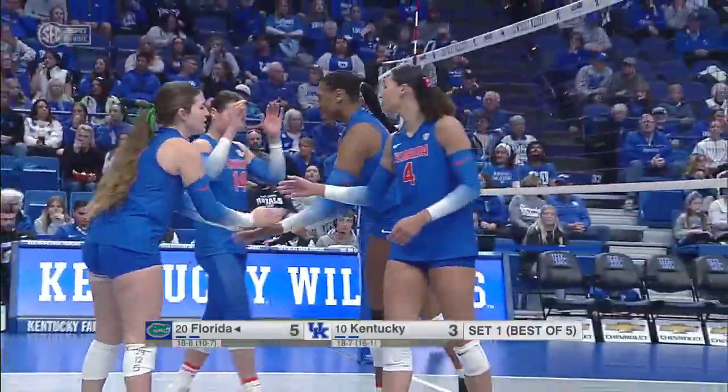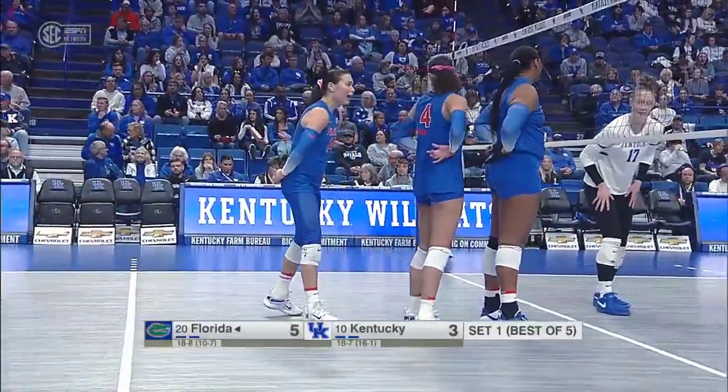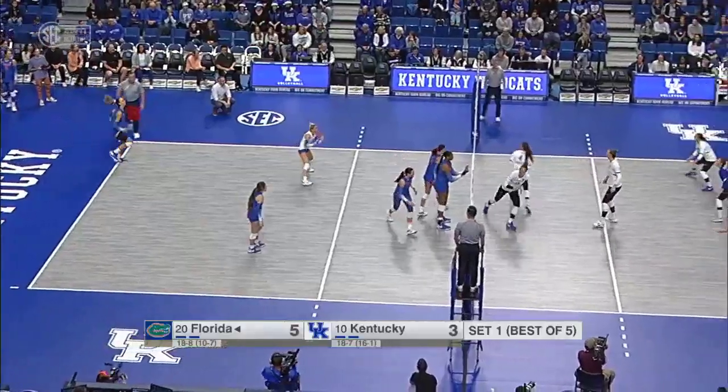But just to put it in perspective, 7 straight SEC championships, incredible for Kentucky, but Mary Wise is sitting on 25 herself. So that's a strong number. That's a very big number. Now Martin will go back to serve. A little run here for the Gators early on, 5-3 advantage.